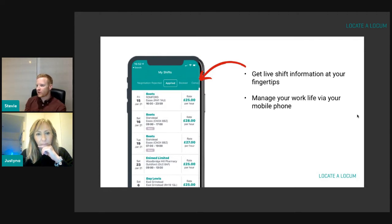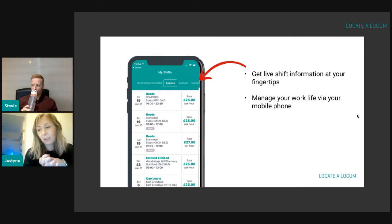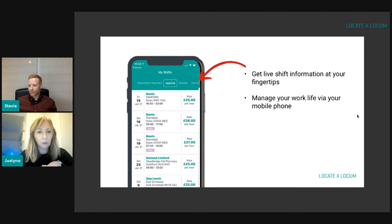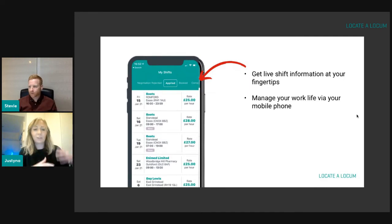Justine, sorry, were you going to say something there? Apologies. If we're applying for the shift, I think it's also worth adding that we notice a trend that quite a lot of locums like doing stayaways, which means you are picking different locations. This app will allow you to check different locations. If you're interested in stayaways, you will also see the shifts outside your region. You can compare the rates, and you can pick the highest rates for stayaways. We also accommodate that through the app.